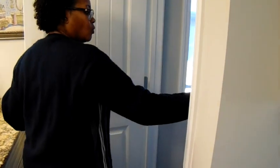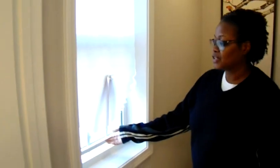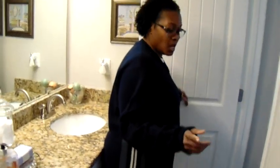And so this is our water closet. You can get in there. And this window we added in here too, because we wanted to have a working window. The window over the tub does not work. And so I just like that fresh air to be coming in the bathroom. I believe all bathrooms should have a working window.